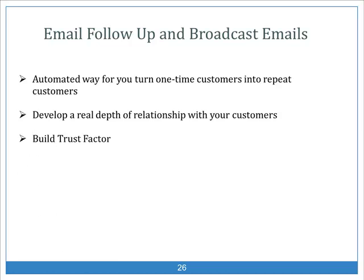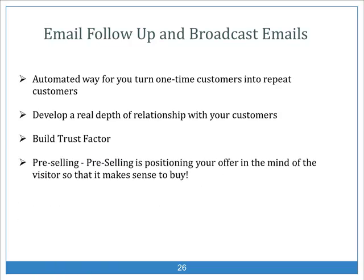Builds a trust factor. This is where you really start building that trust factor. Getting people to know you, like you, and trust you is a big deal. They have to trust you, especially when you're giving out product recommendations, or to trust you to buy another one of your own.